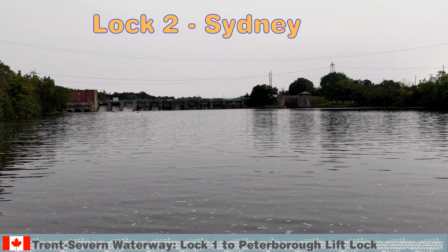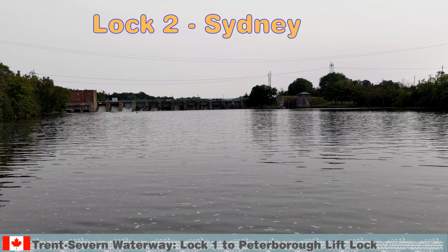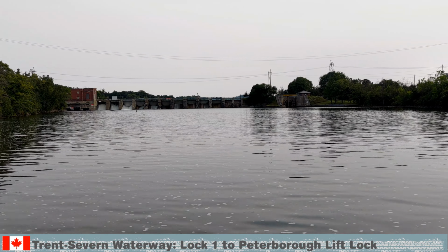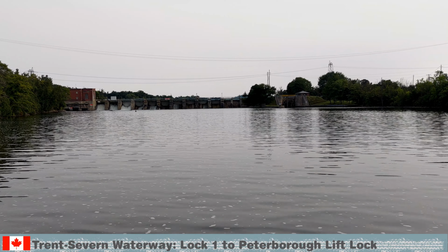Lock 2, Sydney. Building the waterway control dams created the opportunity to generate hydroelectricity. This is not the only one we're gonna see.